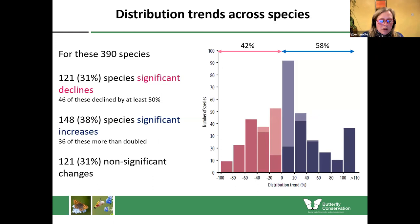And for those 390 species that we generated trends for, we found that 121 of them showed statistically significant declines, and 46 of those species declined by at least 50%. So in this graph, we've got the number of species on the y-axis and the distribution trend on the x-axis, and here's zero. So anything to the left of the zero shows declines, and it's the darker bars that are the statistically significant ones.